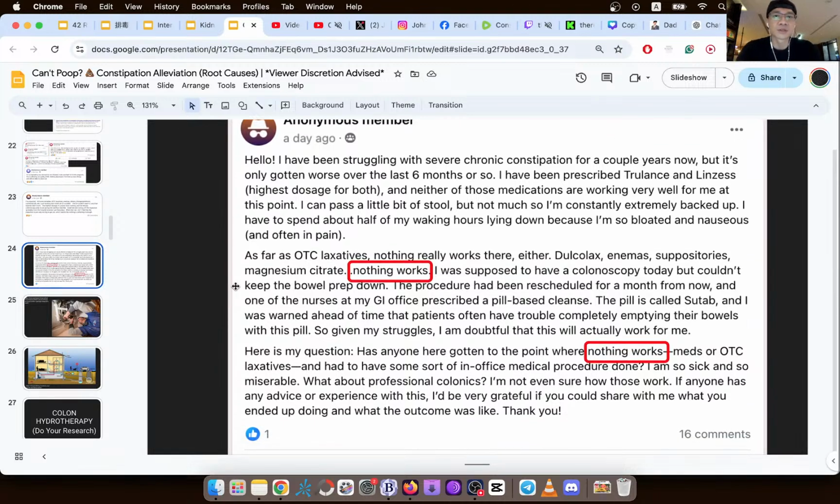Hello, I've been struggling with severe chronic constipation for a couple of years now, but it's only gotten worse over the past 6 months or so. I've been prescribed Trulance and Linzess, highest dosage for both, and neither of those medications are working very well for me at this point. I can pass a little bit of stool, but not much, so I'm constantly extremely backed up. I have to spend about half my waking hours lying down because I'm so bloated and nauseous and often in pain. As far as OTC laxatives, nothing really works there either. Dulcolax, enema, suppositories, magnesium citrate, nothing works.